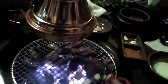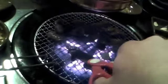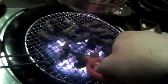Meat is cut with a knife, with scissors. Here's our uncooked meat. Here's our meat cooking with a little stovetop thing. Yeah, you grill it yourself. You basically do everything yourself, and you eat it with a lettuce wrap. You put a whole bunch of stuff in there.